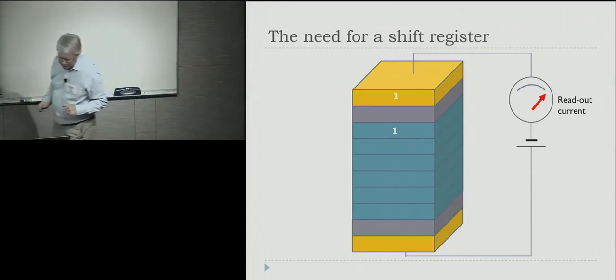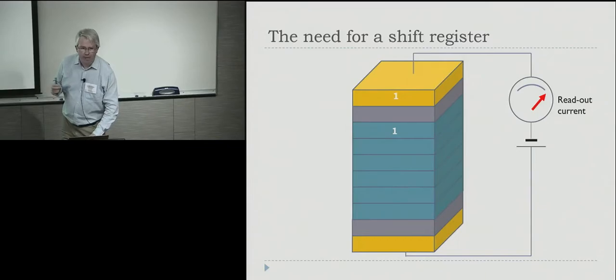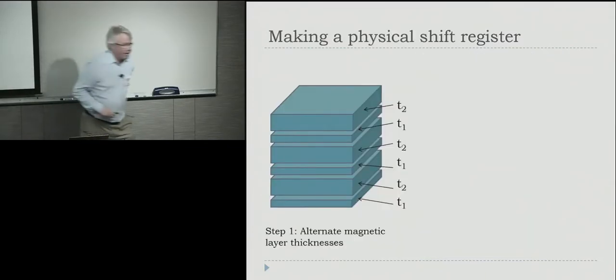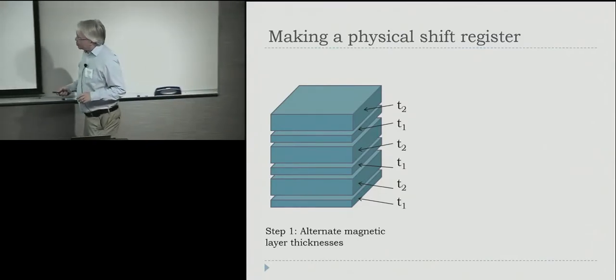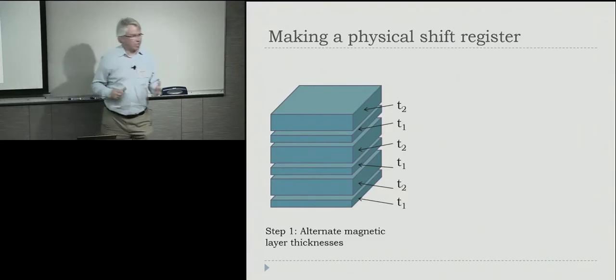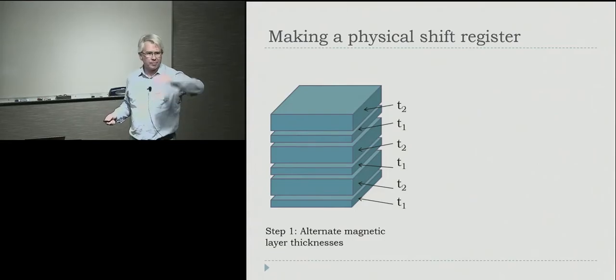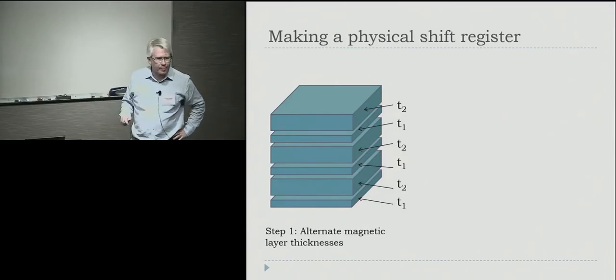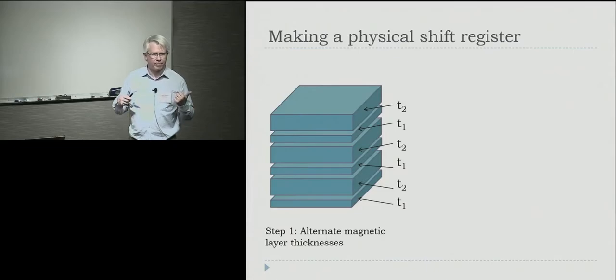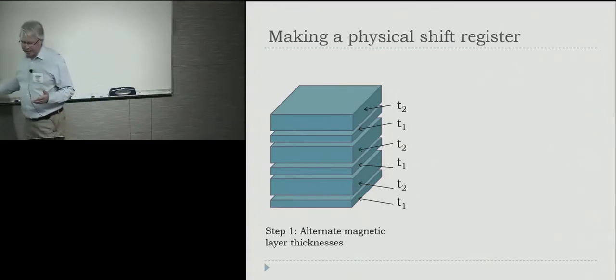And that's what we've been working on in recent years, how to get shift register action out of basic physics phenomena. And here's the scheme that we've come up with. And it's quite fun, and I hope you'll enjoy seeing it. So it's a two-step recipe in order to make a physical shift register. The first thing you have to do is to take your stack of free layers, and you have to alternate their thicknesses. So you have to have a thin one, then a thick one, thin one, then a thick one. Now, the alternation may not be that great. I'm talking about 0.7 nanometers compared to 0.8 nanometers, so an angstrom between them. But nevertheless, it has to be there.